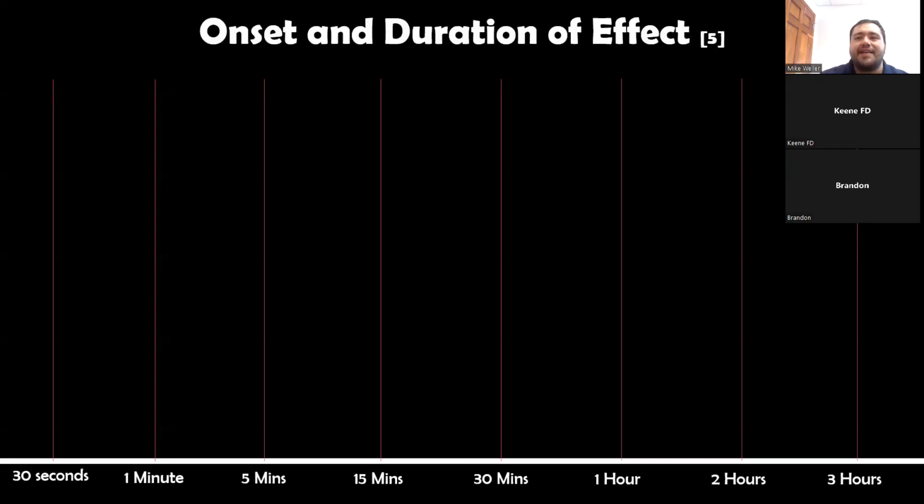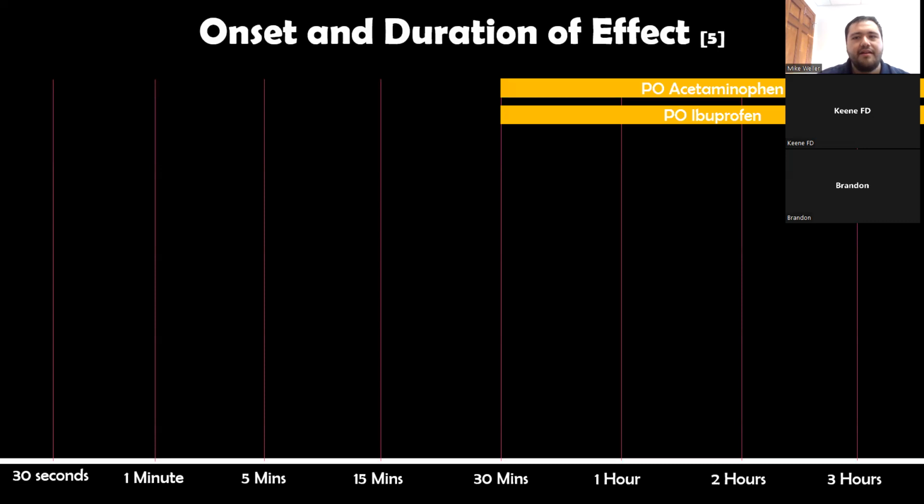We also should think about the timing of all of our medications and how that's going to fit in. So for AEMTs, you've got oral acetaminophen and ibuprofen. The onset of those medications isn't for 30 minutes. You can't give somebody Tylenol and expect them to have pain management 5 minutes later. That's not how it works. It's going to take 30 minutes for them to actually get any kind of analgesic effect from it, but they are long acting. They're going to last a few hours.